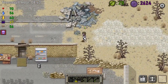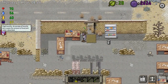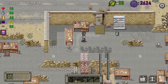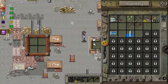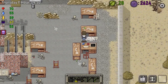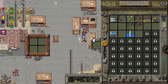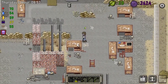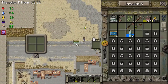Why are you looking purple? I mean, because you're high toxicity. Oh, what is this? Sage, I'll take it. What was that sound? That was not me opening that. Oh. Look at how fast it goes. That's how we do it. Well, okay. I searched through this whole factory already.